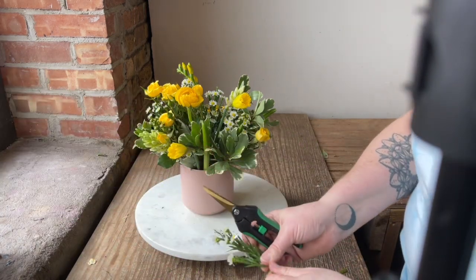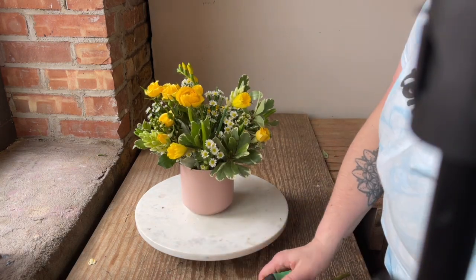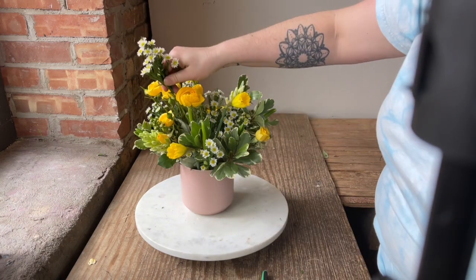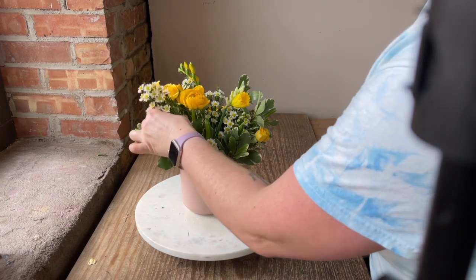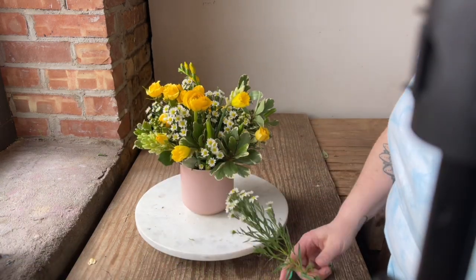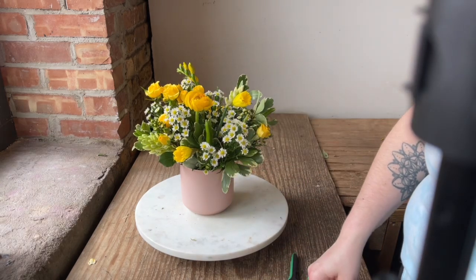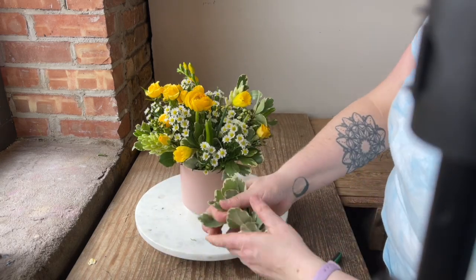And then I'll just go in and fill in a little bit more with some of my leftover asters. So you can focus either on your holes where you've got some empty spots, anywhere where there's not a flower, or you can go in along the base of the stem or base of the vase, and add some extra foliage to disguise the connection from the vase to the flower.